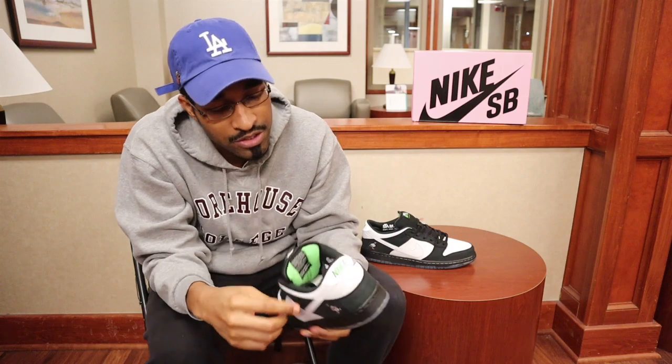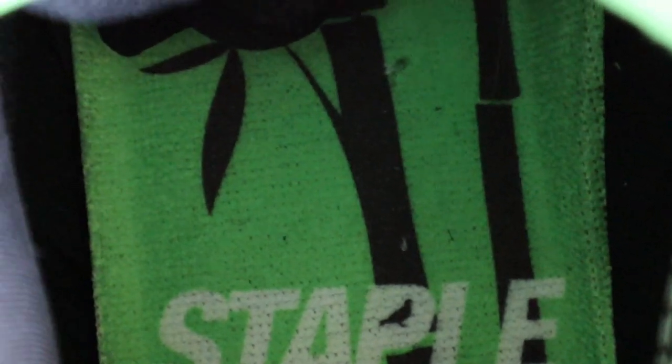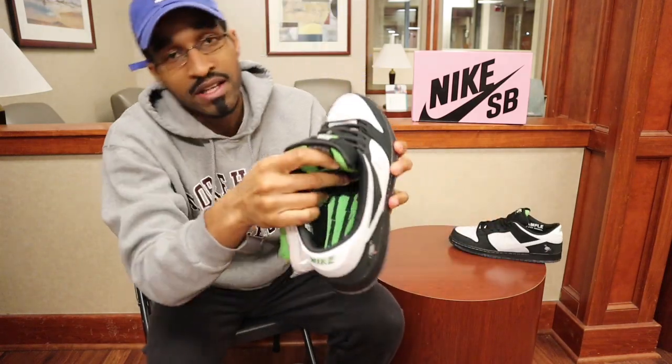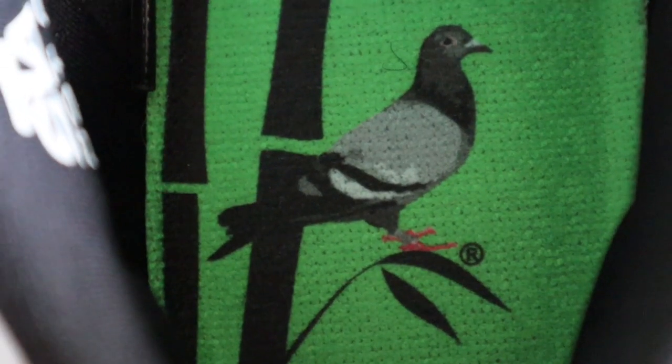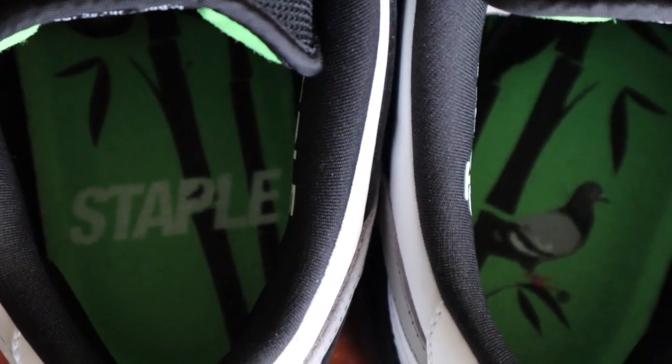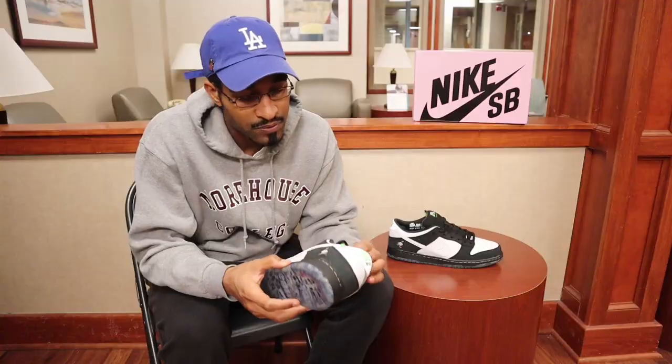Moving on to the inside of the shoe, you have a black sock liner. You also have that gusto green on the insoles. Look at the artwork right there, pretty cool. On the other sneaker, you have that gusto green on the insole with the pigeon. So I guess when you put them both together, it reads Staple Pigeon.